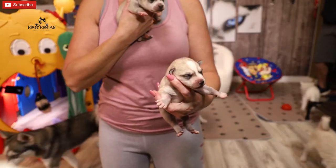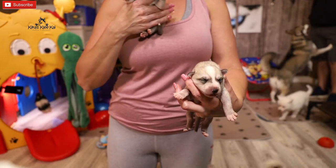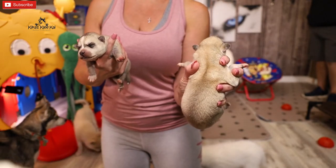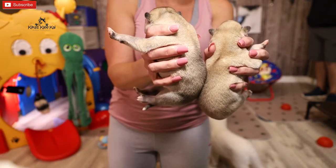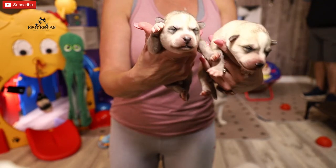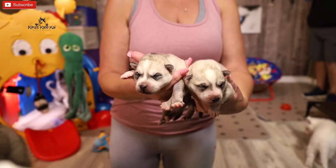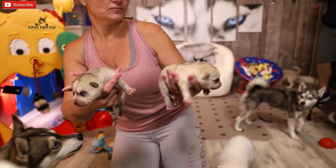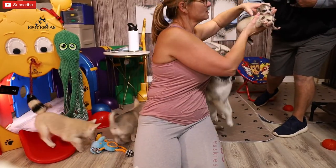They're pretty close. So all three of the puppies actually have pretty open masks. So this one is the girl. This one is the boy. Very similar. One's a little more tan, has some more buff coloring. Now it's focusing. That's funny. And then the last one.